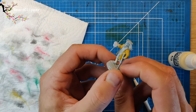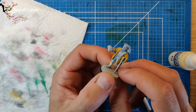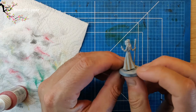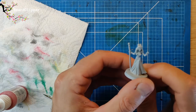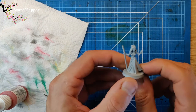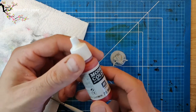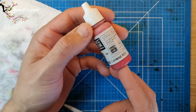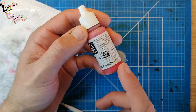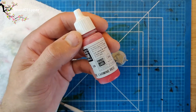There we are, so I've put one coat of the ice yellow on his sock, and I'll let that dry now, and I'll go and pick another miniature. Next up, I'm gonna do this beautiful dress on this wizardess. I can't remember the name of the character, but it is another one from Reaper Miniatures. And for this, I'm going to start off with a thin coat, and I'm going to thin this quite a lot, of carmine red. So I'll get that done and I'll show what it looks like when it is finished.